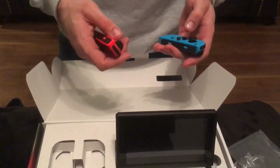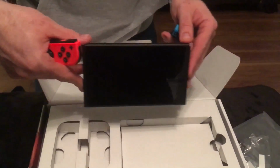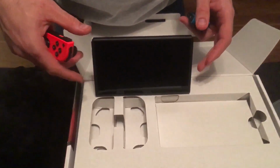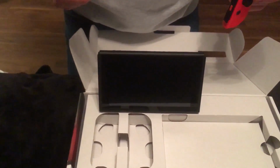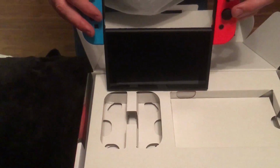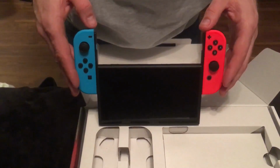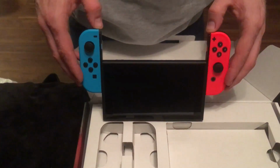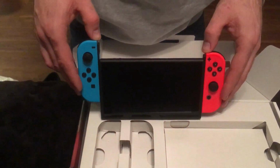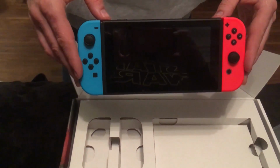Shall we slide them in? Yeah, let's do it. This is going to be hard. Just for people at home, if you're doing this yourself, we're not going to actually turn on the console just now. But if you're doing this at home, you probably want to turn the console on before you slot the Joy-Cons in, because you do get a bit of an intro with it, and you get a nice switch sound. Okay. We'll do this now. Double click. It's in.